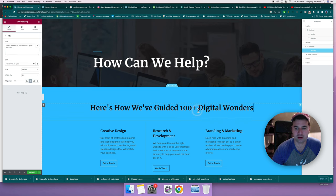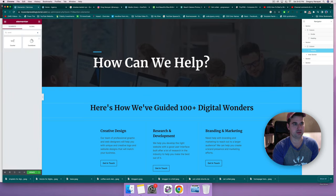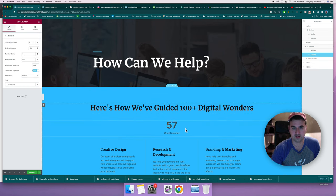Now, if you wanna have that number move, let's check out our element, and let's look up a widget called counter. So there's countdown if you have a launch or a release date, and there's counter. Let's take counter and bring it in beneath right here. So that number is going to be on the move, but we don't want it below. And we're going to have this say 100, or you can go more. So how about like 145? That'd be a more realistic number.